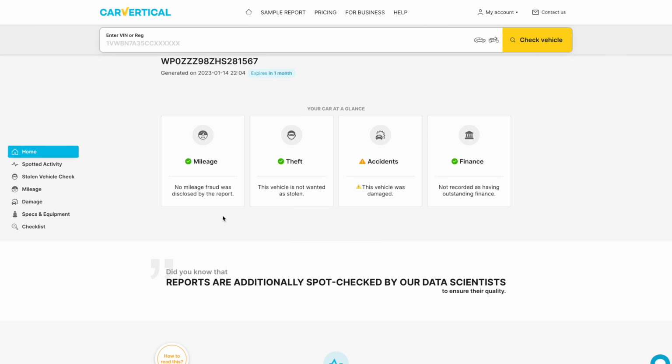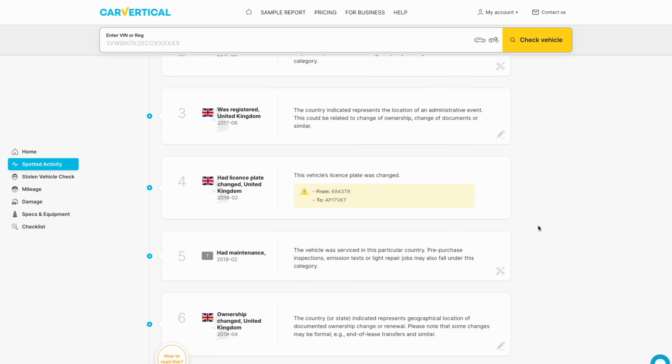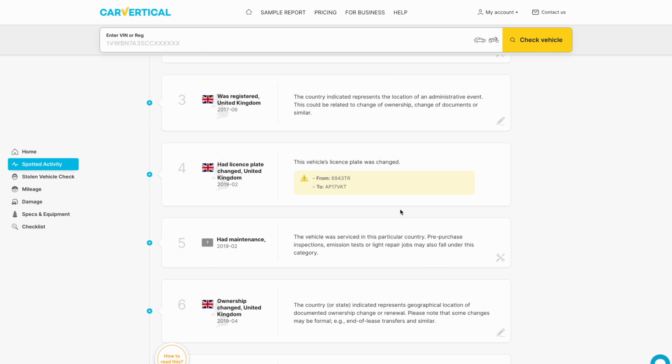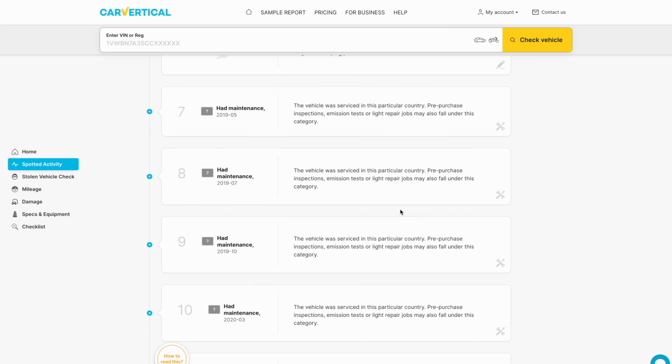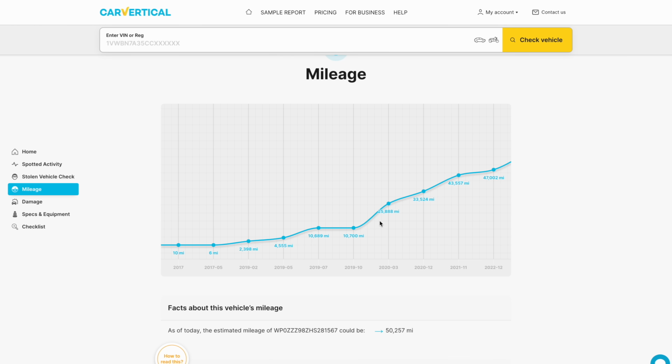Now on the Cayman S, I can see that there's a green light at the top for no mileage fraud, a green light to show it's never been recorded as stolen, a green light to show there's no outstanding finance, but an amber light to show it's been in an accident. When I scroll through the report, I can see every time it's had a registration plate changed, and all the MOT and service checks. Right here is the mileage graph, and all the mileage all lines up.